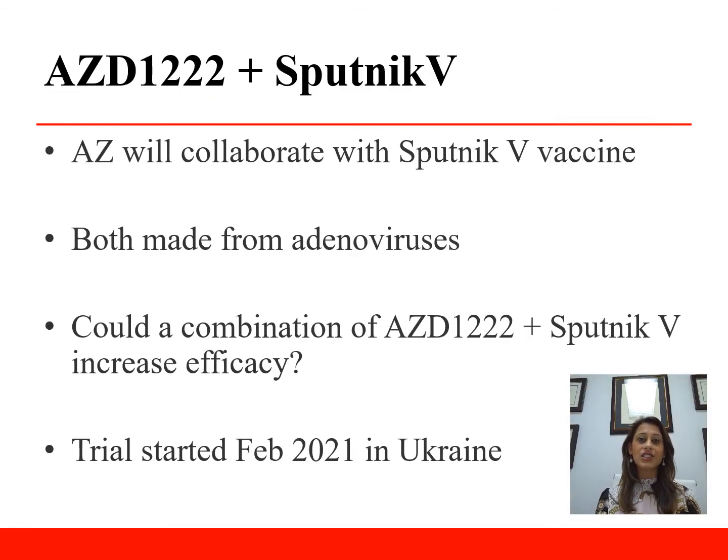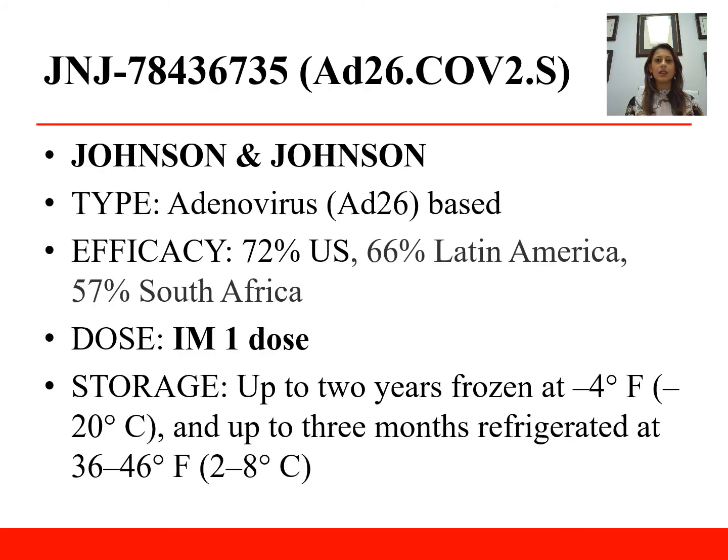There is a new trial starting in Ukraine to see whether combining the AstraZeneca with Sputnik V will increase the efficacy of the vaccine. These results will be interesting when they're available. This brings us to the next major viral vaccine from Johnson & Johnson, which is also adenovirus-based. This vaccine is given as 1 dose, which is different than the other COVID vaccines we have discussed so far.